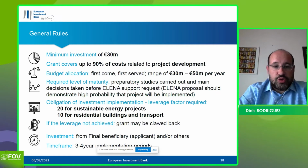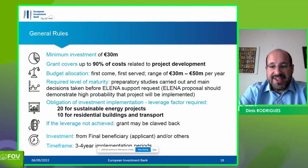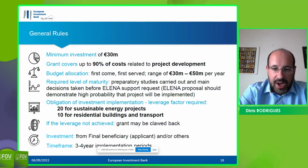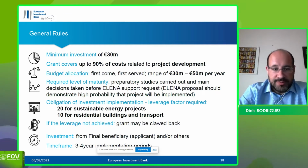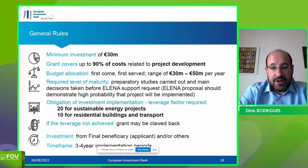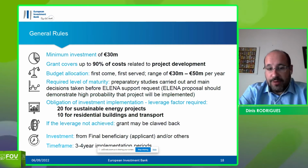Nevertheless, the project should already have a certain level of maturity. The promoter should know exactly what the idea is, what the barrier is, and why he needs the ELENA grant to move forward. And there is a performance obligation. There is a so-called leverage factor, and this leverage factor is 20 for sustainable energy projects and 10 for residential building and transport projects.